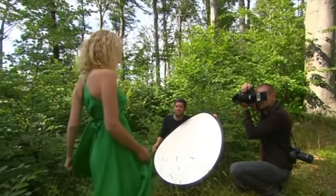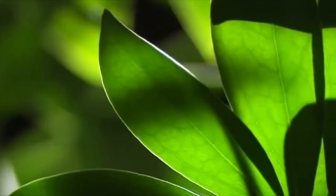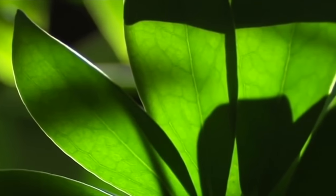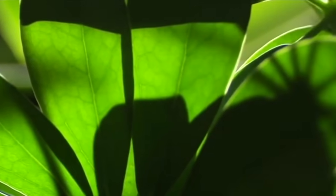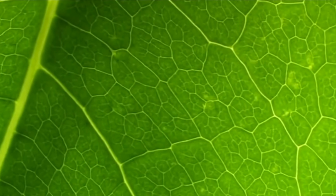Green is the color of nature. The color of the pigment in most plants, chlorophyll. Chlorophyll works like all pigments, absorbing some colors and reflecting back others, this time reflecting green.